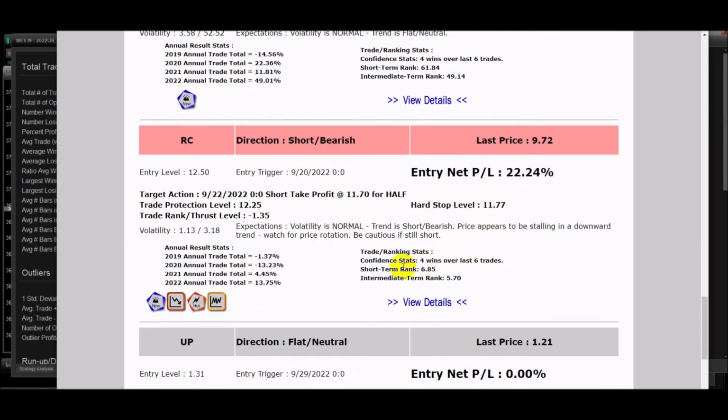Here's another good one. Nice low volatility, 4 of 6 of the last winners. It's a $9, $10, $12 stock. So understand this is basically risking 60, 70 cents possibly. It's fairly contained, hasn't done a lot yet, but this is something where, just because of these numbers, I would consider it a fairly solid trade. We're up 22%. Wow, gotta love it. We've hit our first target at 11.70.